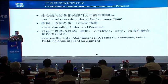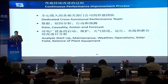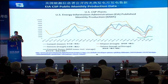On average today, we are regularly exceeding the capacity of about 105% of the rated capacity. And from an energy production perspective, we regularly exceed 109% of the projected energy on sunny days.